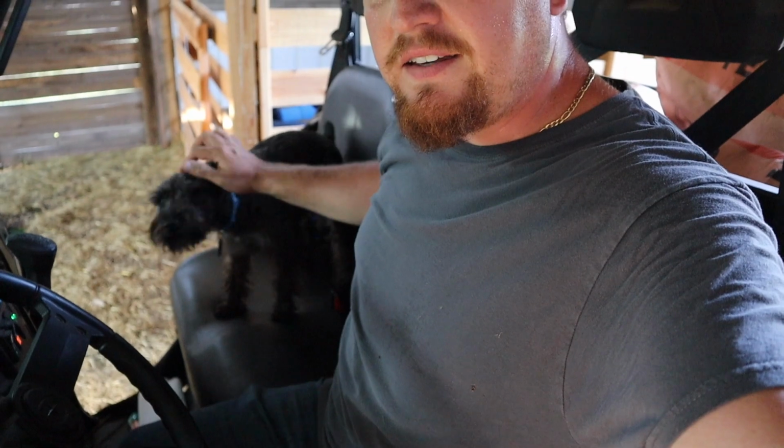Old sidekick here, here's the Ranger start up. He thinks he has to come ride. Right, Skeet? He's a pretty good helper most of the time.